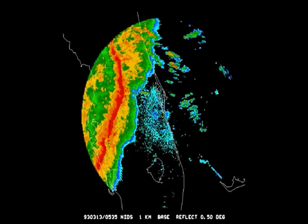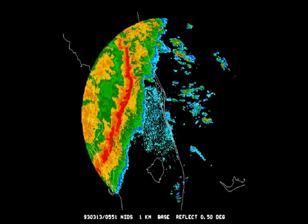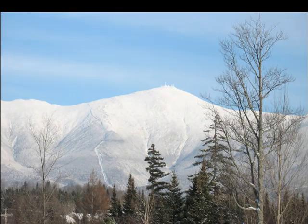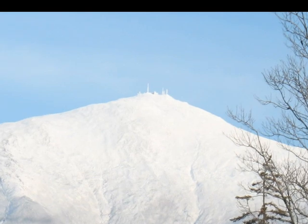In Florida, a squall line of severe thunderstorms spawned 11 tornadoes and caused widespread wind damage. And parts of the Florida west coast were inundated by a hurricane-like storm surge of 9 to 12 feet. Washington, D.C. and Richmond, Virginia set their all-time low-pressure records, while farther north, winds gusted to 144 miles per hour on Mount Washington in New Hampshire.